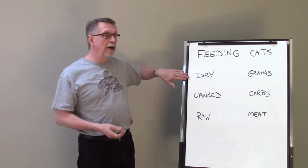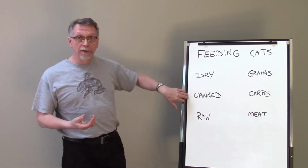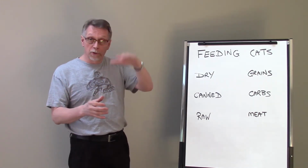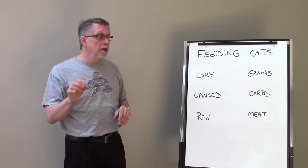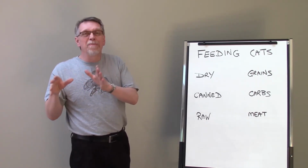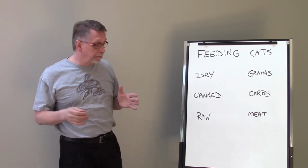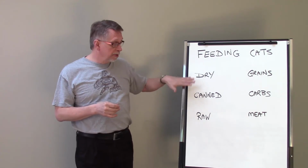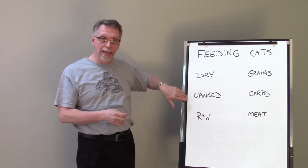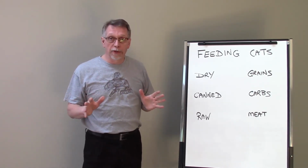So, what are we going to try and feed our cats? We don't want to feed dry because it's high in the carbs. We do want to feed canned because it's higher in meat and therefore much better, lowering carbs, but check the label. You want foods that have meat in the first 3 places and then maybe a little bit of carb after that. Preferably you don't want any. And so definitely, if we've got a cat on dry food, we want to transition them to a canned.